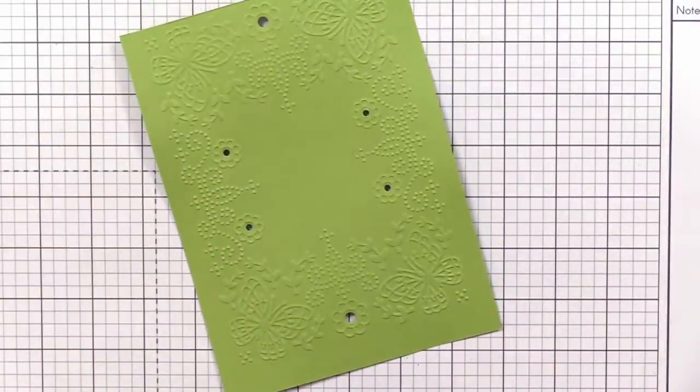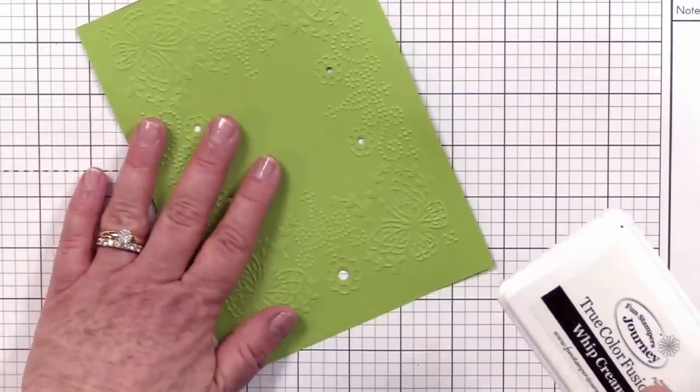This is the one I'm going to ratchet up one more level to just show you one extra technique you can do with this guy. Now these folders are so pretty as is. And absolutely you can use it as is and just make your card and off you go. But this technique I want to show you just adds, I think, one more little extra dimension to it.